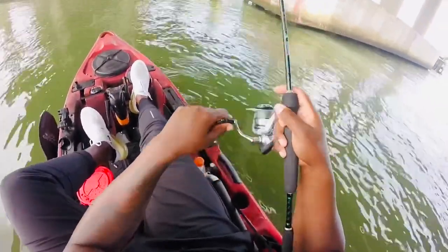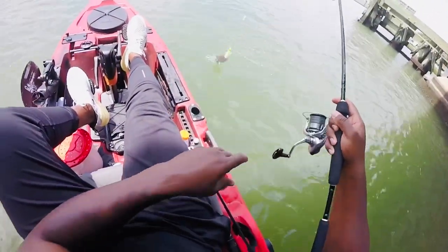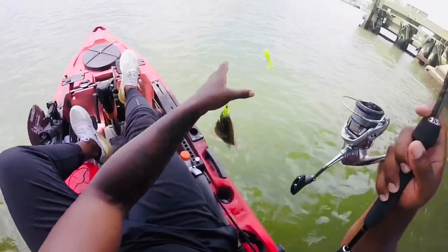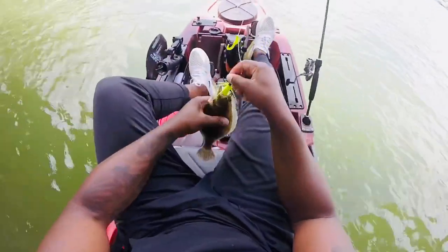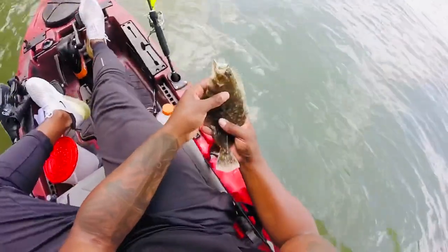Seem to be stacked up right here, the little ones. That's a better one. No. Dang. Bunch of shorts, man. There we go. Little fish.